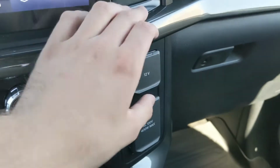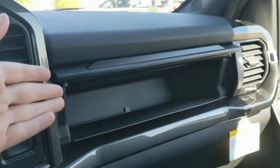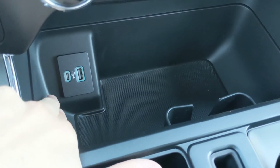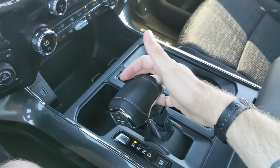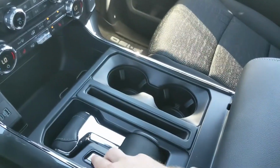Then moving on to the right, we have a 12 volt and 120 volt power outlet, as well as this compartment up here for more storage. Then down here you have a USB and USB-C, so you can plug something to power charge from there. Then you have your main shifter with select shift on the side, so you can manually shift through your gears, and can also be collapsed, so you can have more wide open space here.